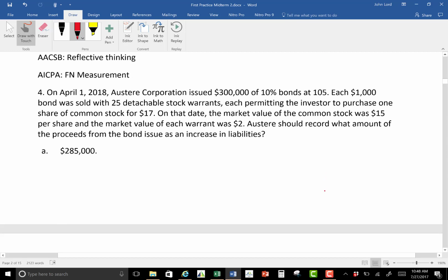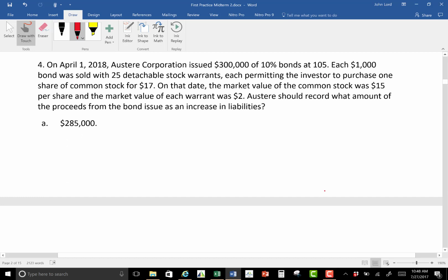Okay, let's take a look at number 4 here. On April 1st, 2018, Austere Corporation issued $3 million of 10% bonds at 105. Each $1,000 bond was sold with 25 detachable warrants, each permitting the investor to purchase the common stock for $17. On that date, the market value of the common stock was $15 per share, and the market value of each warrant was $2. Austere should record the amount of proceeds from the bond issue to increase in liabilities.